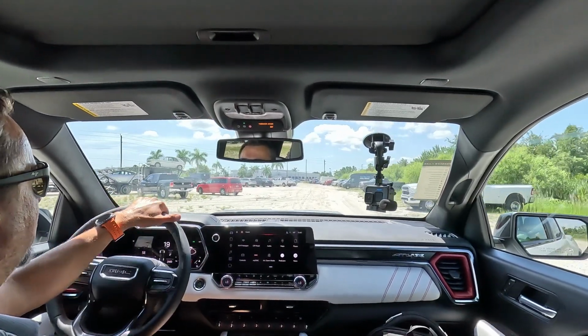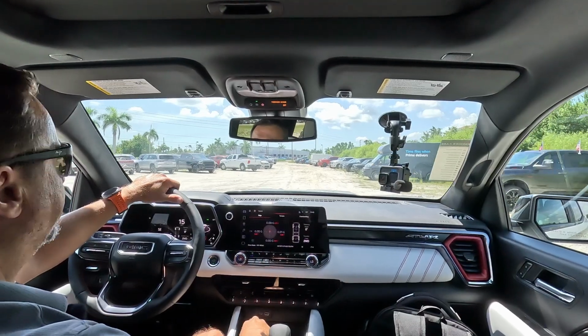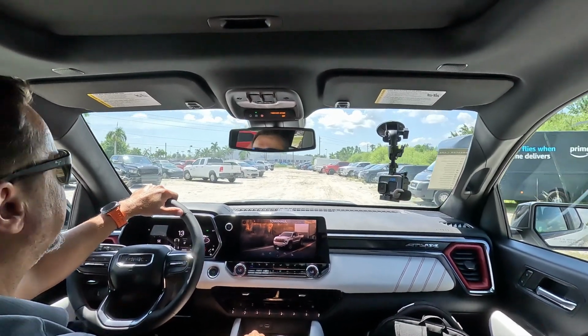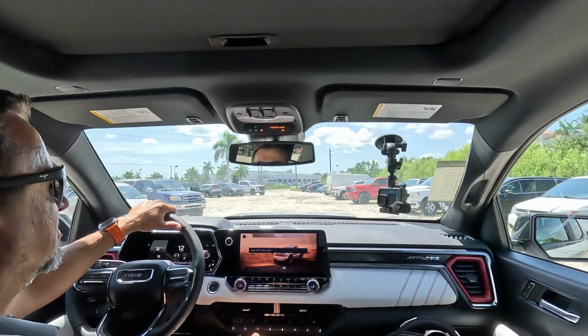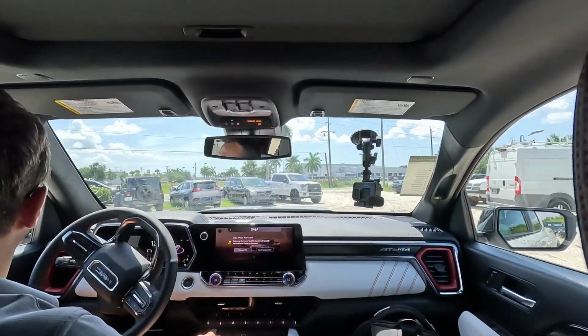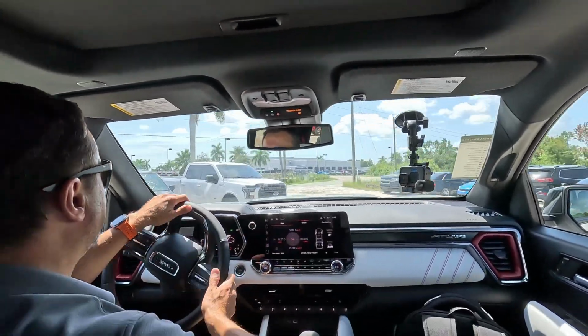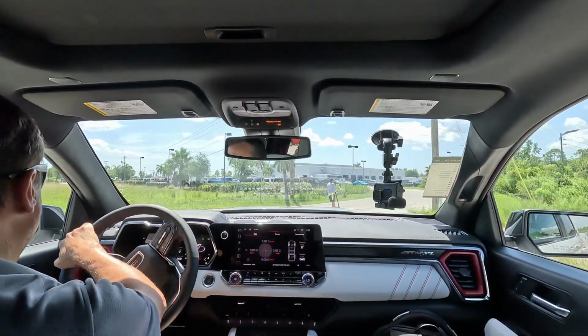There's going to be a few more bumps coming up, and put that in this Baja terrain. There you go. Tow haul. Baja. There you go. Oh yeah. The suspension gets adjusted.